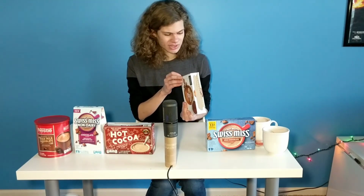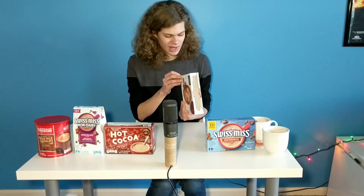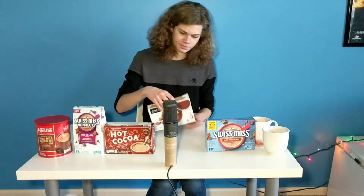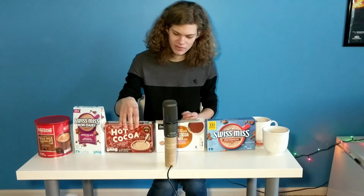Even then, I would just go and get a glass of water. Why would you drink a hot chocolate if you can't have sugar? There's still 8 grams of sugar in here. I have no idea how. If it says no sugar added, it's probably because of milk. But I don't know. And then there's all this stuff. Again, it's okay.